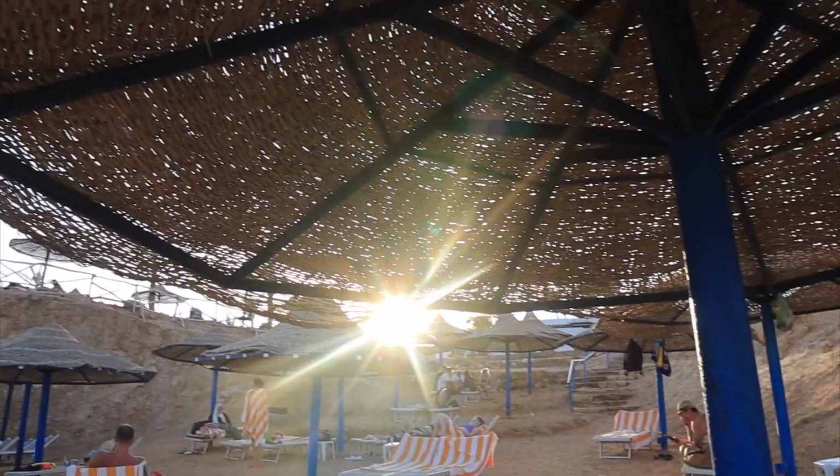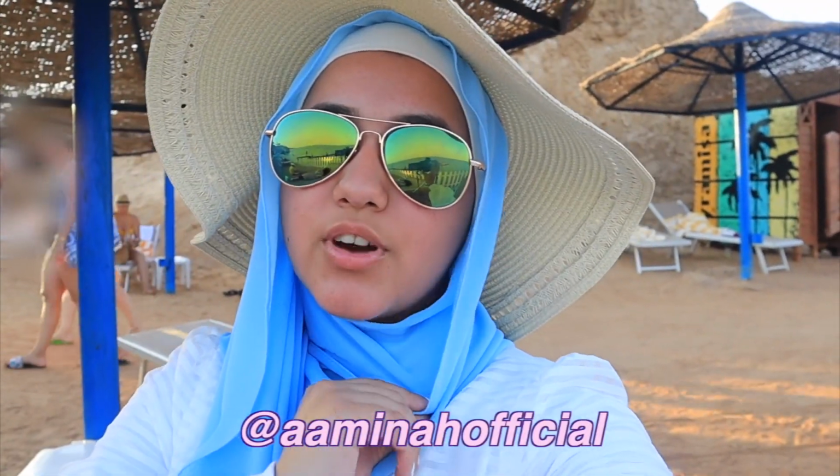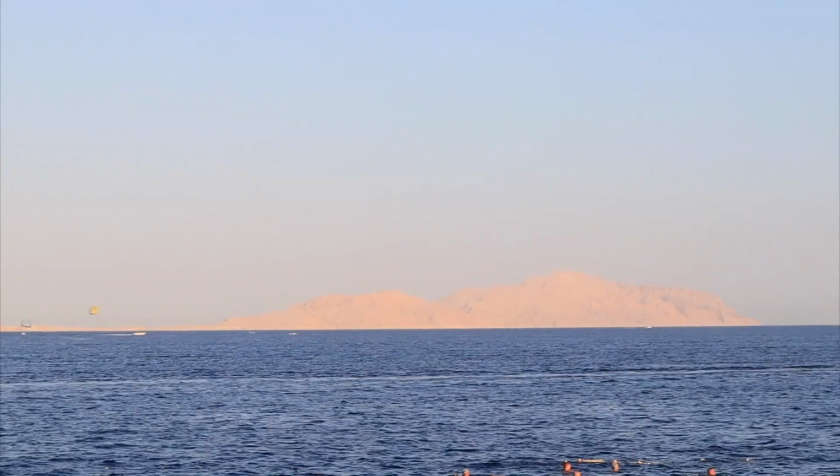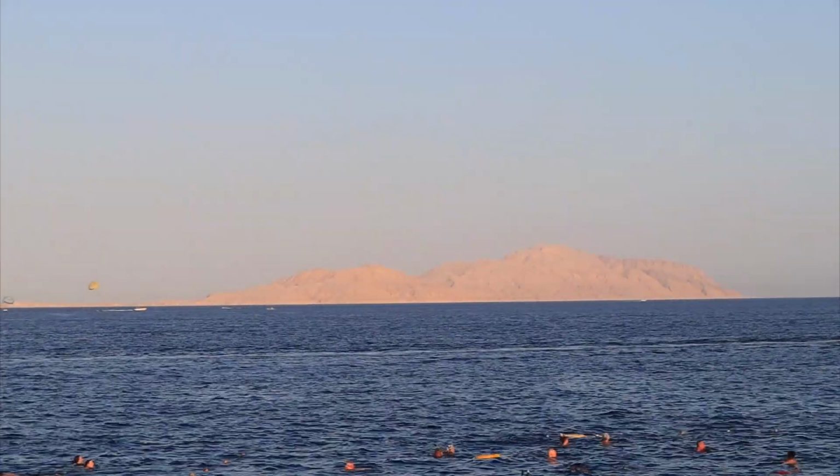So guys, I'm just sitting on one of the sun beds right now, and I'm going through all the photos that we've just taken to see which ones I should post on my Instagram. Look guys, can you see the mountains now? Look, you can see them all clear on here. But these are like the mountains of, I think they're the mountains of Saudi Arabia, because last time we came here, the people in Egypt were saying the mountains that we can see are the mountains of Saudi Arabia. So I think these are like the same mountains that we could see from our last hotel. I love the view right now.